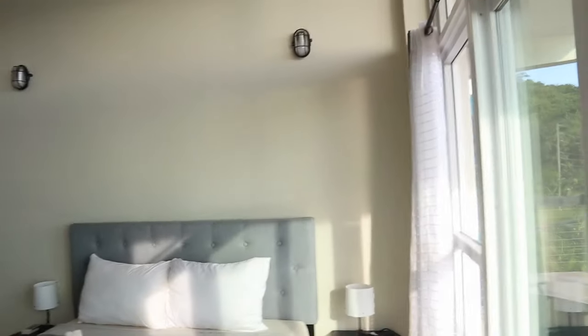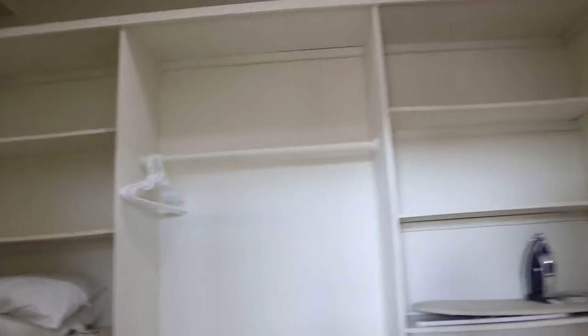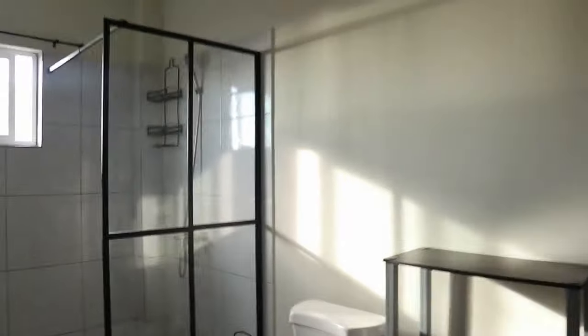Let's go in. Now I'll show you guys the closet. We have a mirror. And this closet is pretty big. Let me turn on the light so you guys can see, if that even helps. There's the closet, very spacious. That's my luggage. Then we're gonna come out, and right across is the bathroom area.